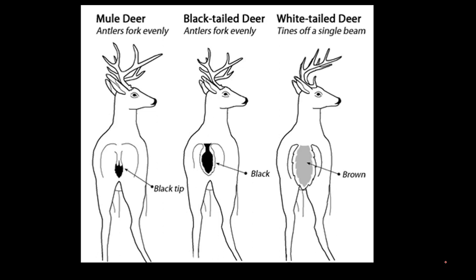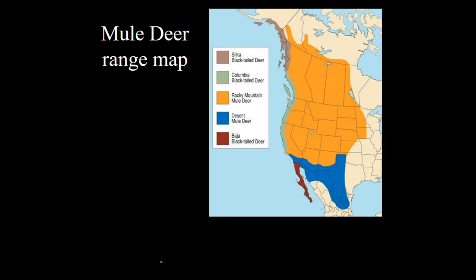There is a deer called the black-tailed deer. Black-tailed deer are simply a variety of mule deer. So this chart right here shows you that white-tailed deer, they're a thing. And then these two guys are the same species. And if you look at the antlers, that shows it. But if you ever saw a picture of a black-tailed deer, instead of having the black tip, it would have black the whole way up. Just a minor variation.